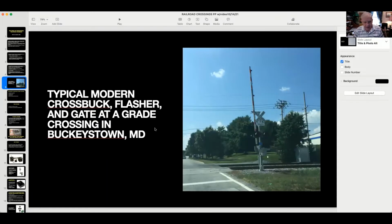Here's just a typical modern crossbuck flasher. This is one I took at a grade crossing in Buckeystown, Maryland, which is just south of Frederick, Maryland. It's just a typical flasher and a crossing gate that'll drop when a train approaches.